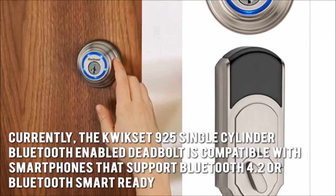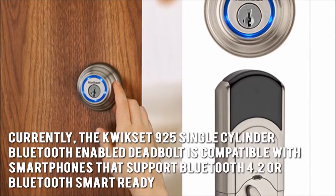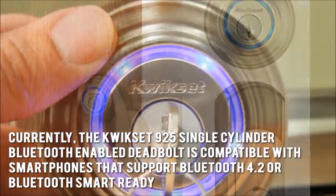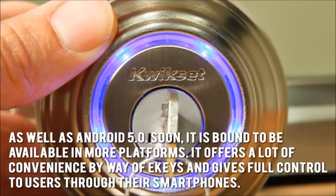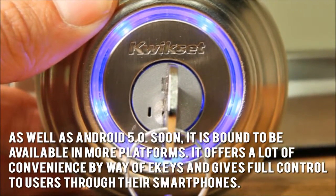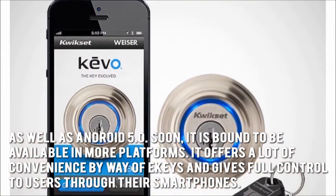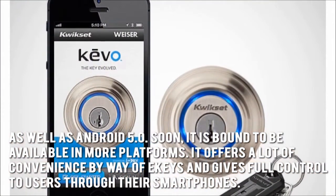Currently, the Kwikset 925 single-cylinder Bluetooth-enabled deadbolt is compatible with smartphones that support Bluetooth 4.2 or Bluetooth Smart Ready, as well as Android 5.0. Soon, it is bound to be available in more platforms. It offers a lot of convenience by way of e-keys and gives full control to users through their smartphones.